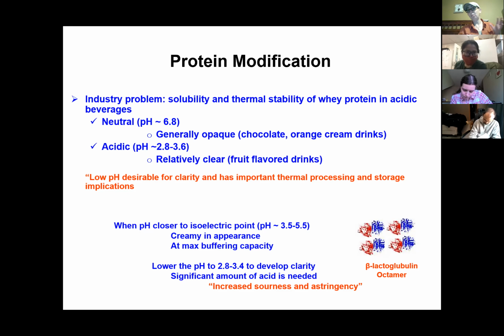Okay, so what is the problem here? The problem is, okay, the protein is clear in solution, soluble. Other than losing solubility over time, there is an issue with buffering capacity. Proteins are buffers. So if you try to reduce a protein solution pH, you're going to need a lot of acid because the protein is going to resist change in pH. So you keep adding acid and adding acid until you get to that low pH of 3.2 to 3.4. So basically, you're adding a lot of acid. And the more protein is in your beverage, the more acid you're going to add. And that gives you increased sourness and astringency.